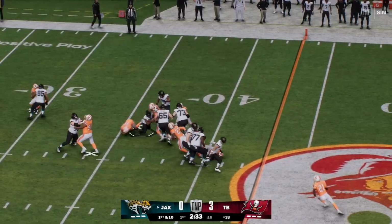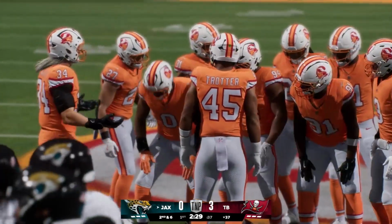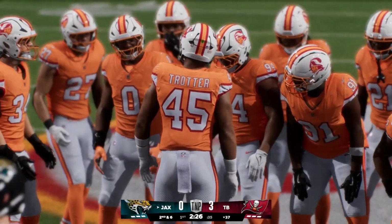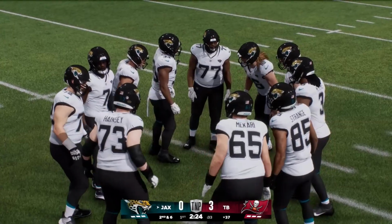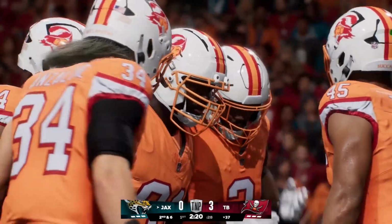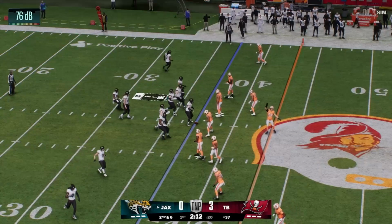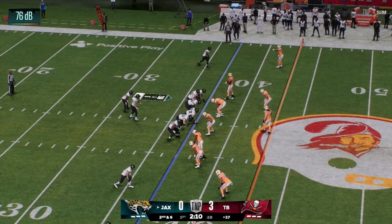Again, it's Tootin. Takes it to about the 37. And that was a quality play to start a new set of downs. That was simply an offensive line winning the battle up front and winning in a big way and giving their guy in the backfield a nice lane to hit. From the 37, they work on 2nd and 6.